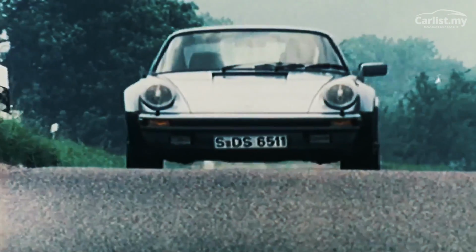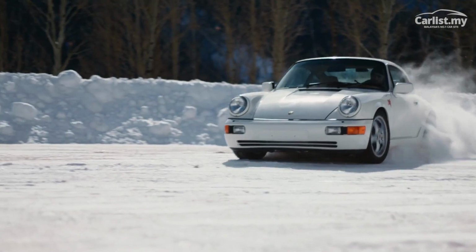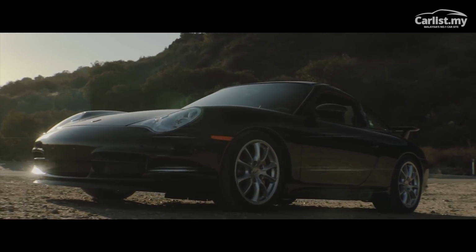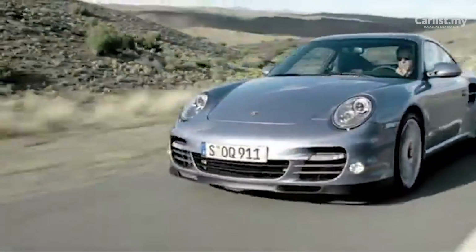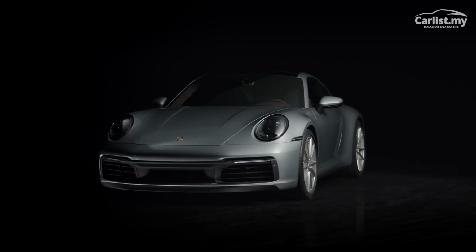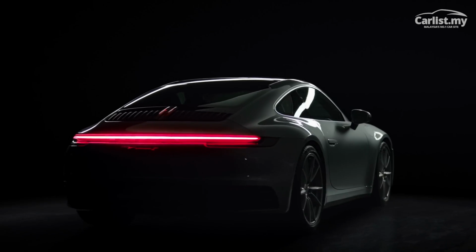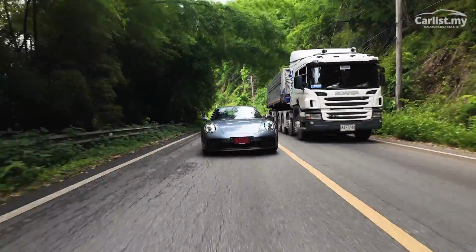You had that with the 930 Turbo, the first car with turbocharging, the 964 Carrera 4 with all-wheel drive, the 996 with water-cooled engines versus air-cooled, the 997 with PDK, the 991 which switched from hydraulic power steering to electronic power steering, the 992.1 with a fully turbocharged Carrera lineup, leaving only the GT3 and the RS to be naturally aspirated.